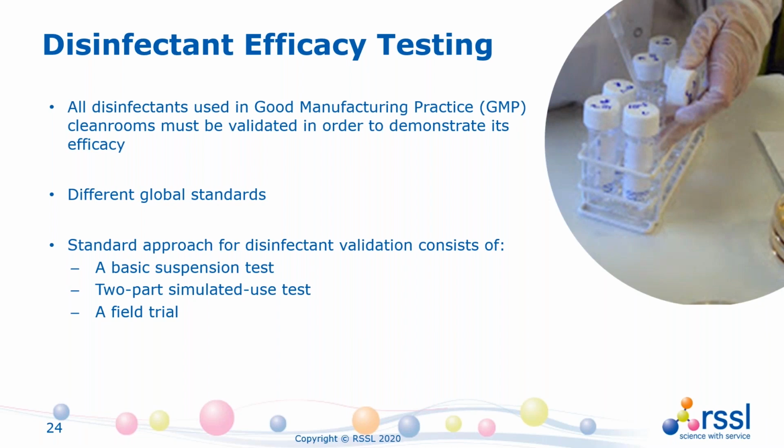However, although there are differences in how a test is conducted, the challenge organisms and acceptance criteria, disinfectant efficacy tests still fall into three main groupings. So there's basic suspension testing, a two-part simulated use test, which is a more robust test, and then the field trial, which is what happens when I actually take this disinfectant into my cleaning environment. And we'll quickly run through what those tests entail.